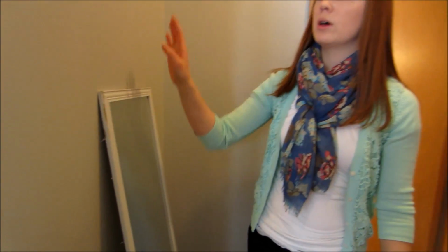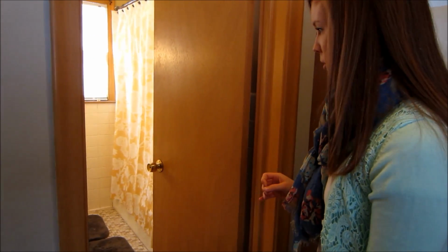If you want to flip around, right now we just have a cheap mirror here, but eventually we're going to put a full-size mirror here so that we can look at ourselves in the morning and figure out what outfits to wear.